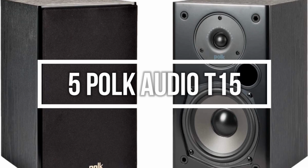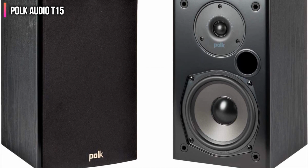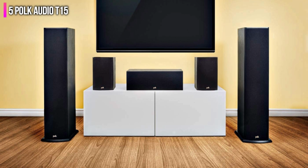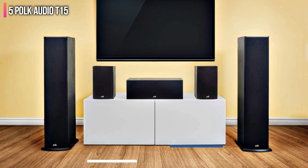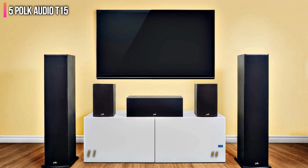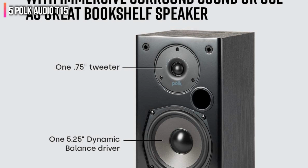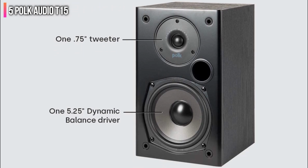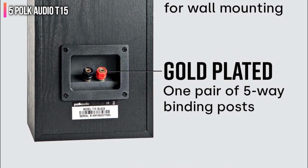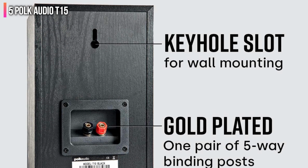Number 5 on the list is Polk Audio T15. The T15 speakers from Polk Audio are among the best budget bookshelf speakers on the market today. This pair of speakers costs under $70 and offers many of the same specs as our editor's choice speakers from Sony. You get 100 watts of power, a 5.25 inch bass unit, and a 0.75 inch tweeter unit.